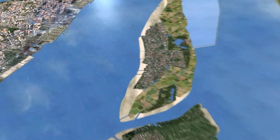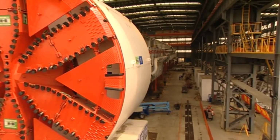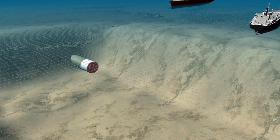The two 7.47-kilometer-long tunnels run beneath the Yangtze River, the longest river in China, and were excavated with the largest tunnel boring machines the world has seen so far. These mix shields have a diameter of 15.43 meters.